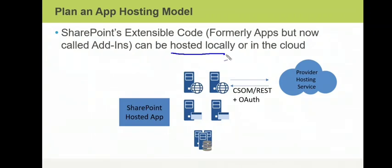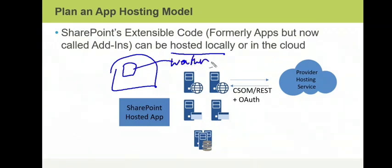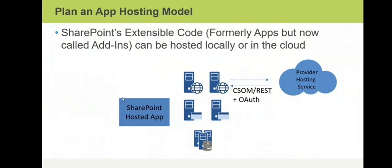So when I'm on a page and that page involves an app, and that app involves, let's say, telling you the weather from an external service, typically that means that that particular app is going to be hosted by an external provider. You essentially have a pointer to where that add-in is actually located in terms of its code content that'll be deployed to the browser. And so we are going to be using CSOM, REST, and OAuth to get there. We can also have SharePoint hosted apps, and that's going to be for things that are typically a little closer to home. Let's take a look at that.